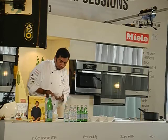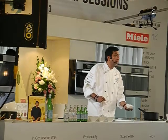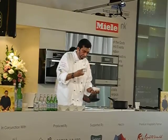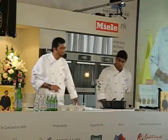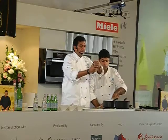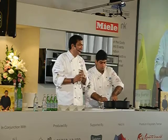We have a fantastic looking thing here. If I show you, what we have here is dried figs. We dried ripe fresh figs, which we couldn't easily get yesterday evening. So we've taken dried figs and cooked them a little bit, and I would use a little bit of this. It has to be cooked with Acqua Panna. No, I'm not getting paid to say that.